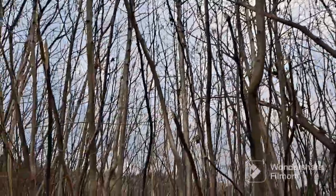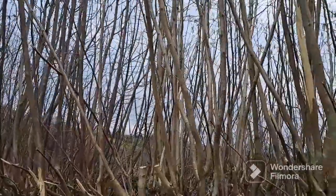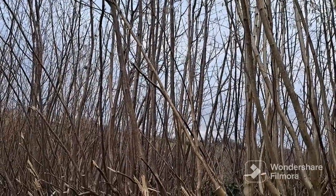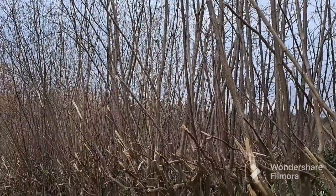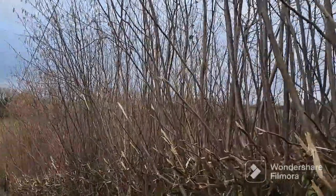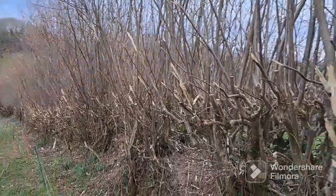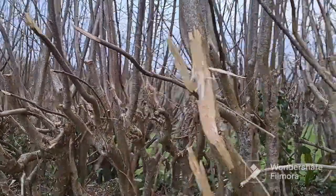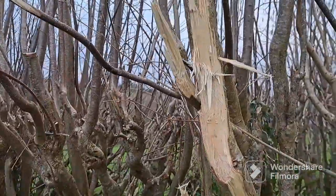So there you go. You can see I could spend years just harvesting these sticks in here, and I wouldn't have to go anywhere else. I do know this will be taken down at some point, and I'm hoping I get a chance to come back next year and finish off, get a mammoth harvest in, and then I can just store it. I have to find somewhere to store it. But you can see what the flail does. If you don't get the pieces close to the hedge that you want, the flail actually destroys them.